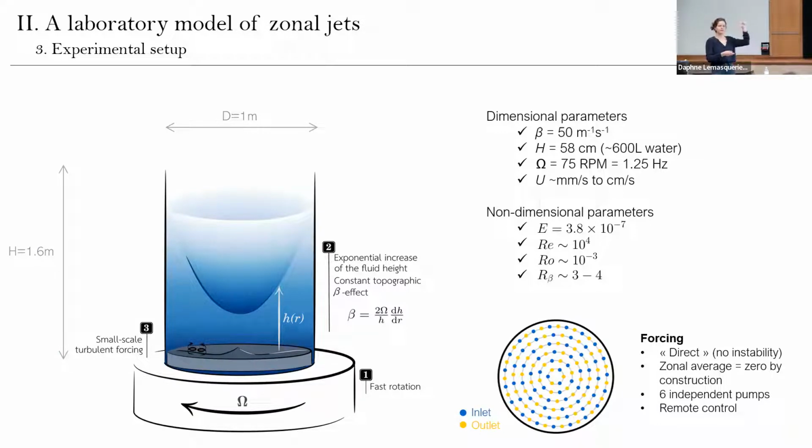So having these three physical effects in mind, we built the following experimental setup. We are going to use a cylindrical tank, which is, again, a plexiglass tank, 1 meter in diameter, 1.6 meters high. We fill it with about 600 liters of water, and we impose a rotation of 75 rotations per minute. It means more than a rotation per second. It's a fast rotation for that container size. Because of rotation, the fluid free surface is going to be paraboloidal because of the centrifugal force, and so we naturally have a beta effect because the fluid height increases with distance to the axis.